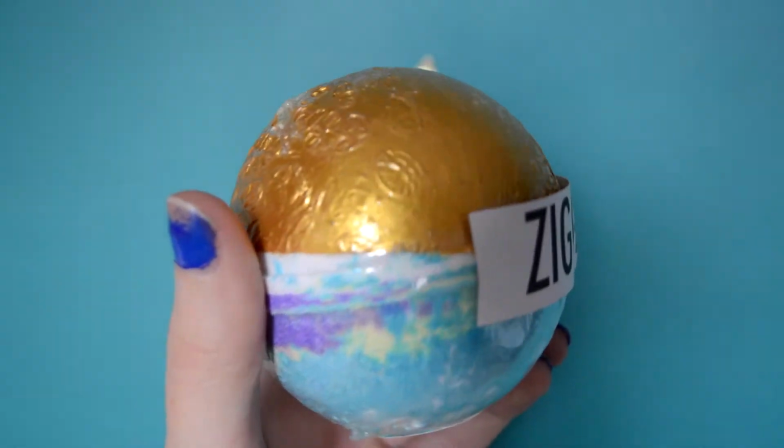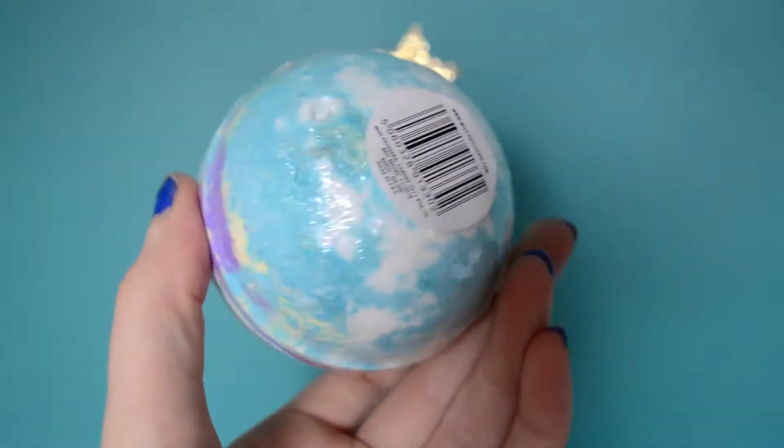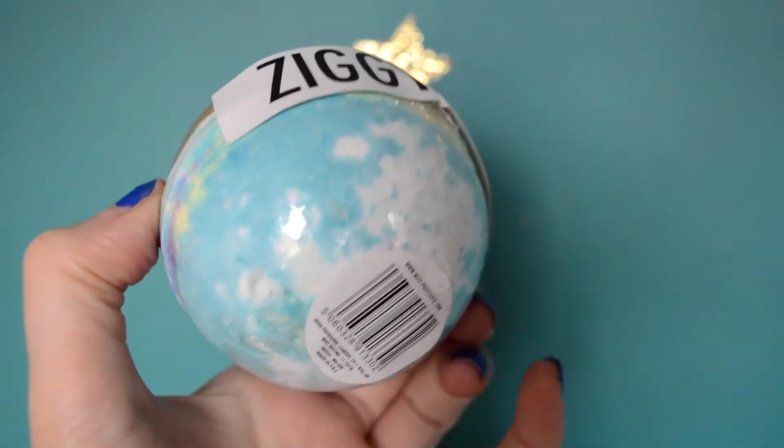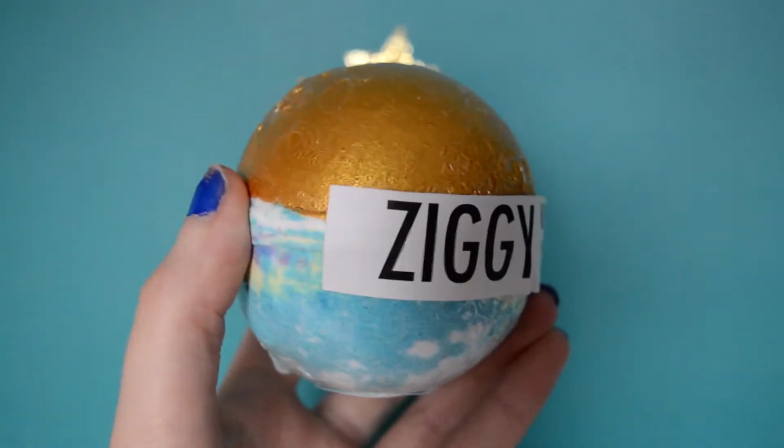Absolutely fell in love with this one because it smells so good, so fruity, and it's just really, really pretty. I'll do a little close up on there. It has a really cute gold design on there, which is really, really pretty. And on the bottom, it looks very galaxy-like, purple and yellow and blue and white in there. I'm really excited to see what it looks like in the water because I haven't actually seen what any of these look like in the range.